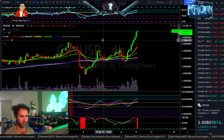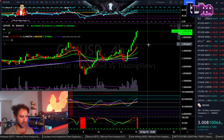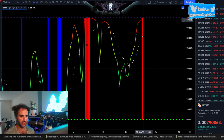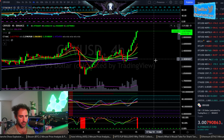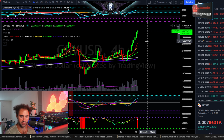Where did I invalidate this one? Very, very simple on this one. Below about 266, I would say that this whole idea is invalidated. And to be fair, 4 hour BBWP is redlining right here. So I do think that you're coming into a short-term consolidation and sideways move relatively soon.